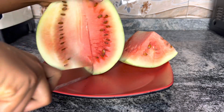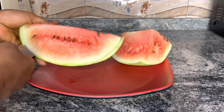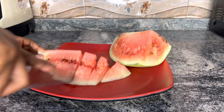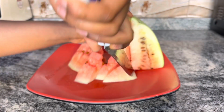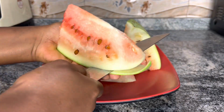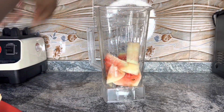So our first ingredient is watermelon, and watermelon is a natural source of citrulline. Citrulline is an amino acid that may support better standing. So if you're finding it difficult, or if your junior man is finding it difficult to stand and get ready for action, watermelon contains the ingredient that will help it to stand and be ready for action. So watermelon is an important ingredient, and we need a larger quantity. It's going to be larger than the other ingredients.